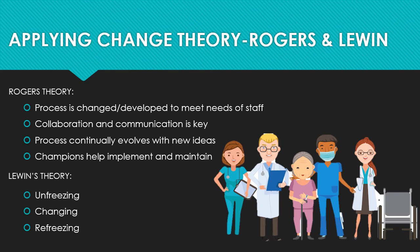Bedside shift report would allow for improved teamwork, accountability, and open dialogue between nurses and patients. Implementing a new process will improve outcomes for patients and staff. The plan would be to utilize a hybrid model for the process. Lewin's theory would be implemented by freezing the current processes, developing new processes, and refreezing and implementing the new process.